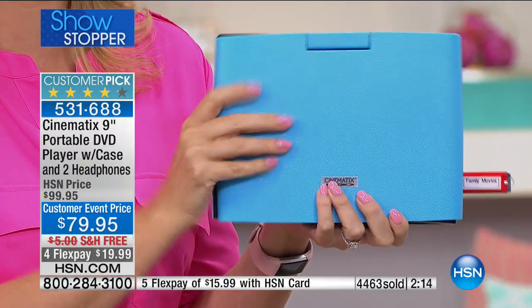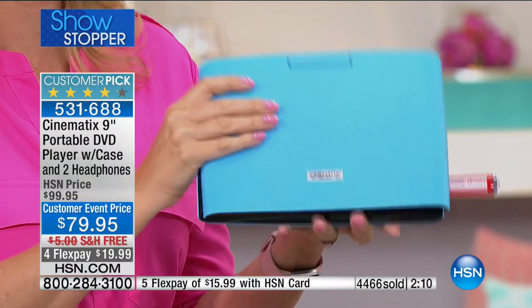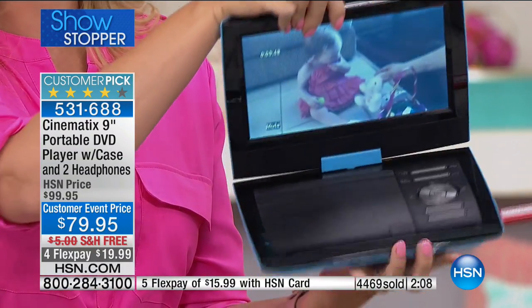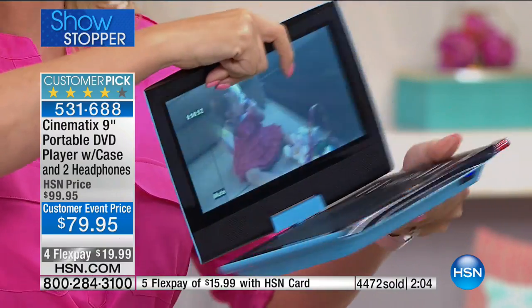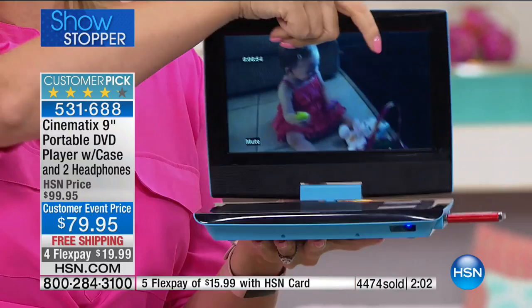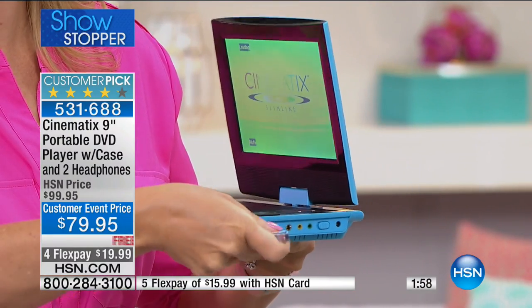stays securely in your hand. So it's a non-slip grip to it. This is super durable. You don't worry about throwing this into a backpack, a handbag, taking it on that great road trip with you, being able to play all of your USB cards and all of your USB drives and your SD cards right here on the side, because it is that all media player.